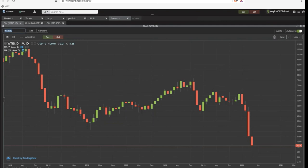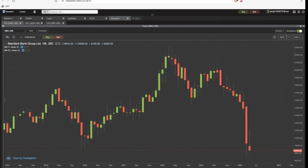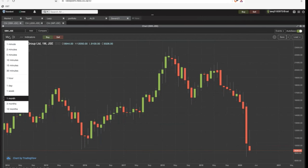Next, head back to Standard Bank. So what do we got? We've got the chart screen where it says MO, that is 1 month. So we can go everything from 1 minute to monthly.